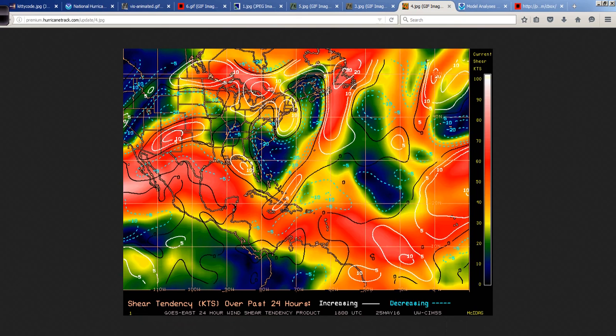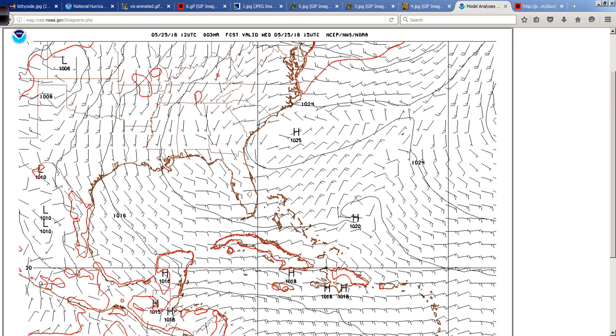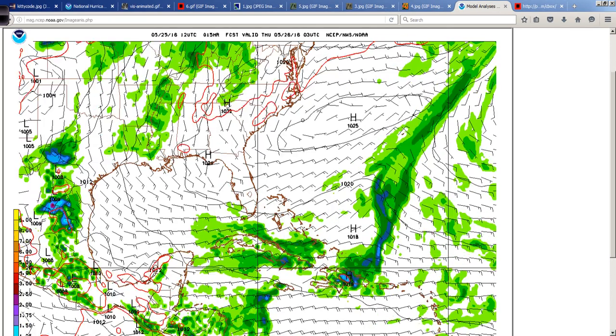It's an interesting feature, but the wind shear tendency even shows there's a small window of opportunity here between the trough and the boundary, the frontal boundary, and the southeast coast of the United States. So what it all boils down to, if we look at the GFS, the Global Forecast System model, and we go through the next several days, this is the area right here represented in the model. This is the 5-day plot from 12Z today. So this is basically this morning's run. And just watch what happens.